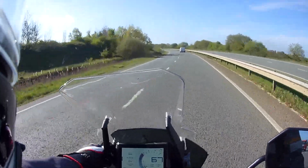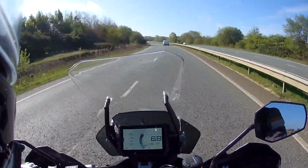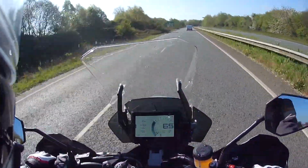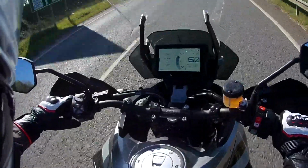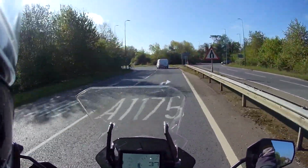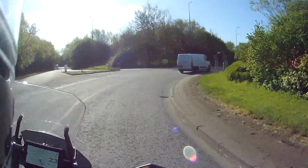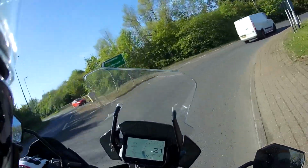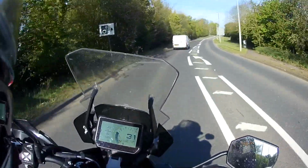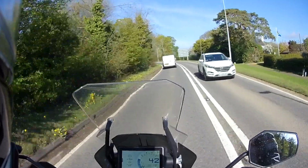So pretty easy to adjust the screen on the move. Pretty decent wind protection. This is quite similar to the higher screen that I've put on the GT actually, but from stock, so that's pretty good. Handling wise, it is very similar to the GT, the way it tips in. It's just got that slightly different rev characteristic.